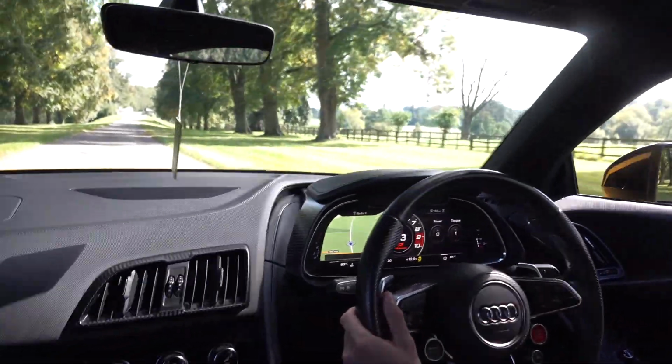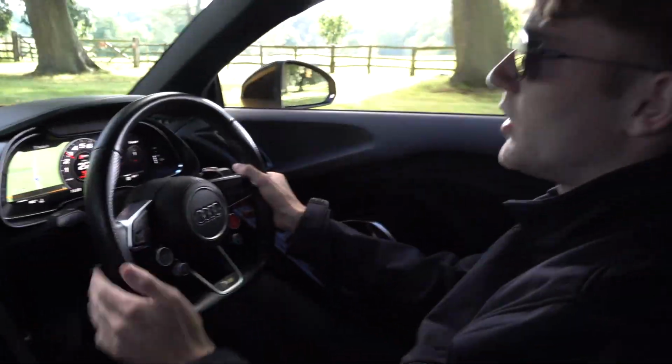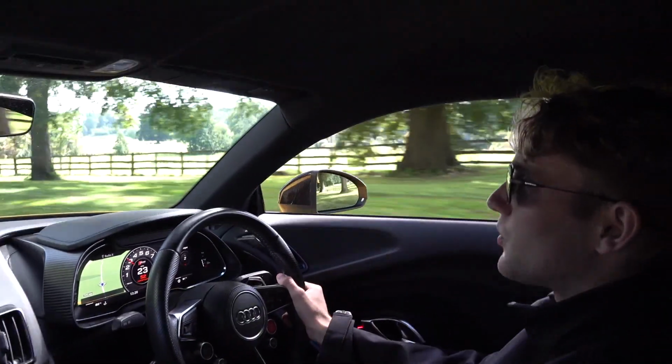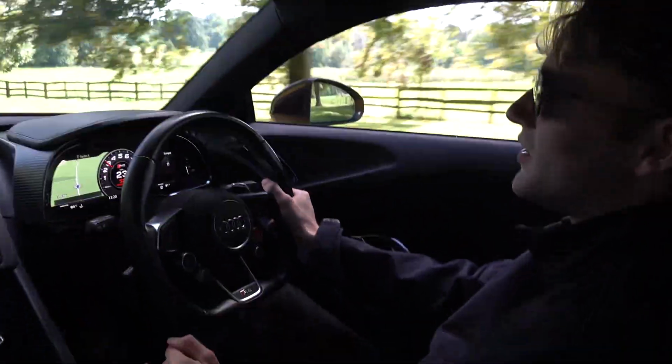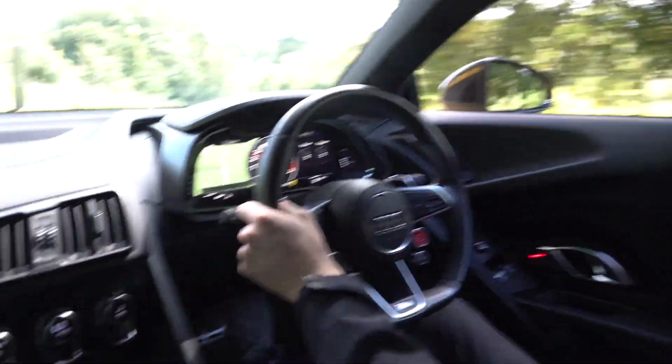Already a fantastic noise from those 10 cylinders. This is the USP of this car. The fact that Audi is still producing a naturally aspirated V10 engine in 2020, albeit the facelift version of this, is definitely something to behold.